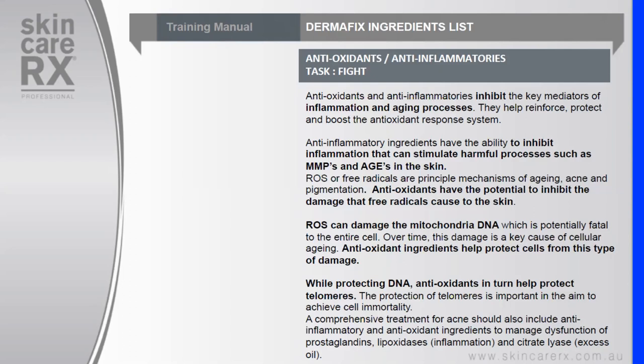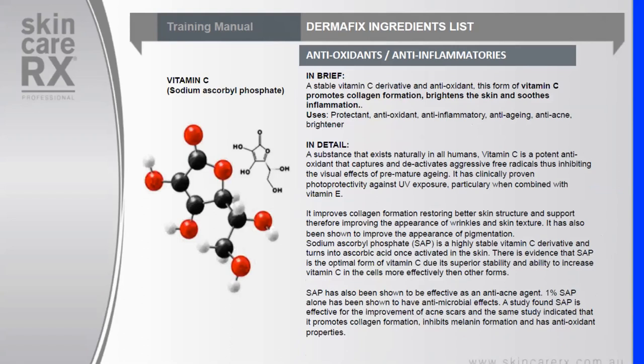So let's go ahead and look at some of our ingredients that have that antioxidant benefit on the skin. So the first one we're going to look at is our vitamin C. The form of vitamin C that we use in our SkincareRX range is sodium ascorbyl phosphate. There are different types of vitamin C, but sodium ascorbyl phosphate and also magnesium ascorbyl phosphate are the two higher quality. They last longer in the skin. They're stable forms of vitamin C. So definitely the ones to choose in terms of application on the skin and skincare ingredients.